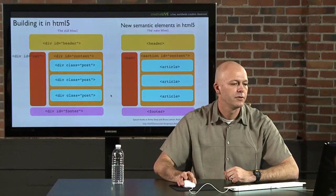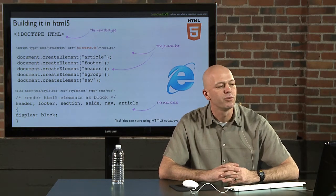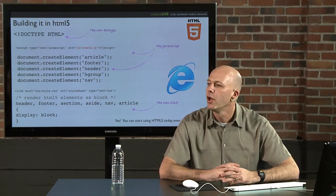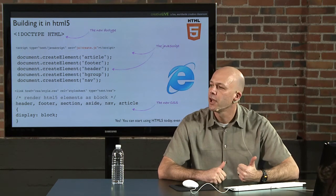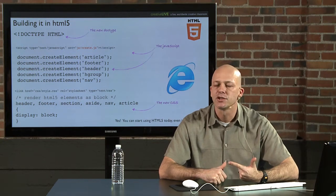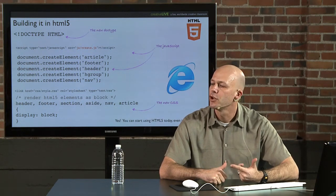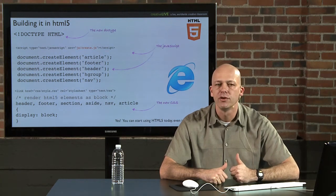Back to Keynote. So just to repeat, since I know this is kind of hard, we're not doing a ton of it in HTML5. We're declaring the new doctype. We're referencing a JavaScript file so that IE can understand the new semantic elements. We're writing a little bit of CSS so that IE can render the new semantic elements.